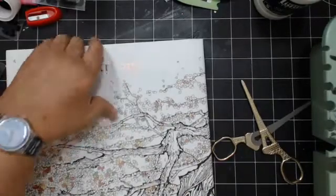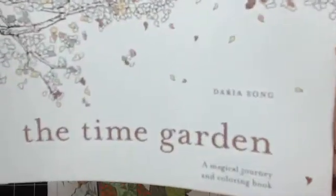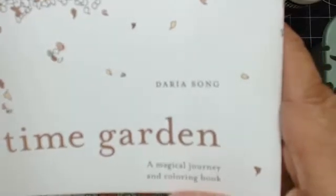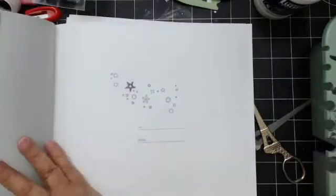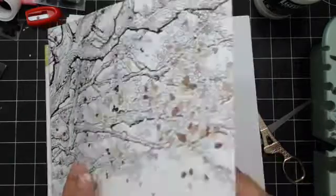I did get this one. I saw Jane was saying this at Paula's stream, and I think this is the one she got. It's called The Time Garden by Daria Song. You saw that? Really? Oh, that was the first time I've ever seen them. And it's pretty. It's got all sparkly gold on there, copper.